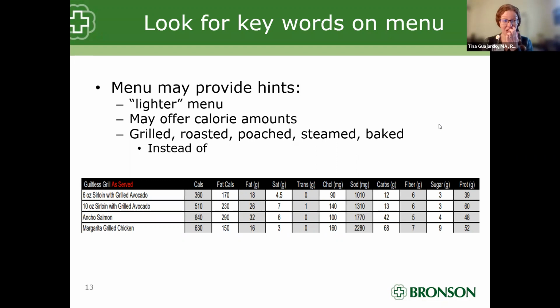And this is from a local restaurant in Battle Creek. They had their nutrition information available, and they refer to their menu. I used the words lighter. You can see that sometimes on restaurant menus. They are using the words guiltless grill. So trying to just play upon the fact that it is going to be a healthier option.